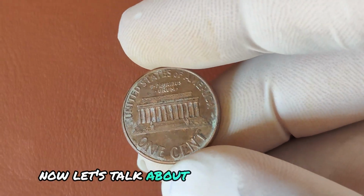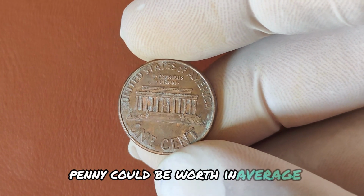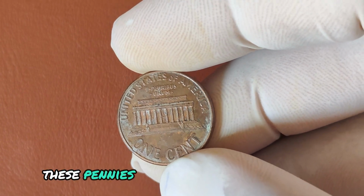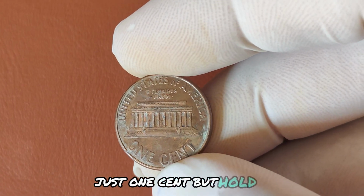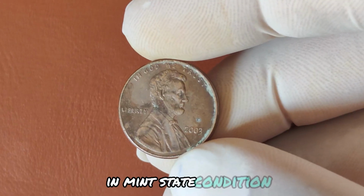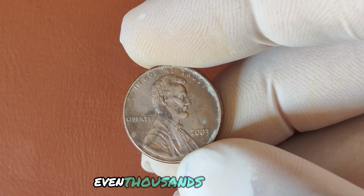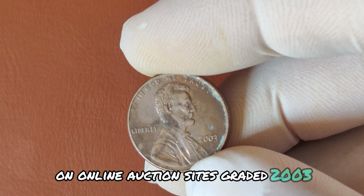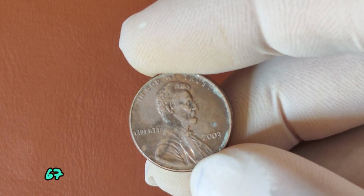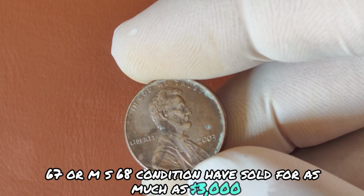Now, let's talk about how much your 2003 no-mint mark penny could be worth. In average circulated condition, these pennies might only be worth their face value, just 1 cent. But hold on. In mint state condition, they can be valued at hundreds, and in some cases, even thousands of dollars. On online auction sites, graded 2003 pennies in MS67 or MS68 condition have sold for as much as $3,000.